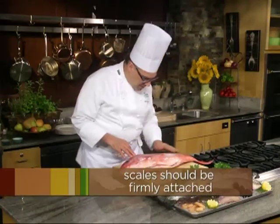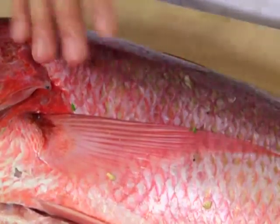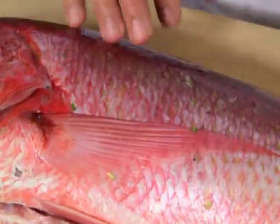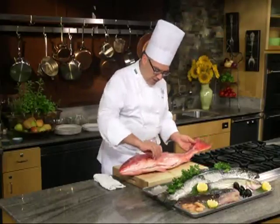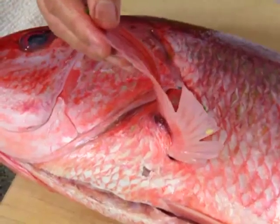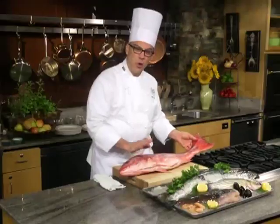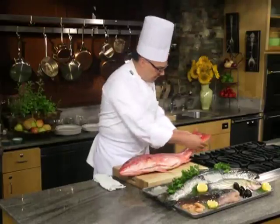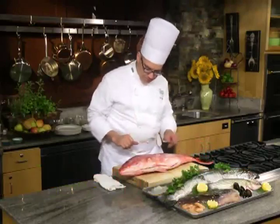The scales should be firmly attached. If you rub this backwards, if you rub it from the tail to the head and the scales come off, chances are this is an older fish. Look at the fins. And if they are dried out and broken and cracking, it could be indicative of a fish that's been mishandled or been out of the water for too long. If they're nice and moist and full, that looks good.